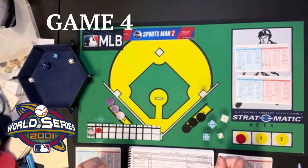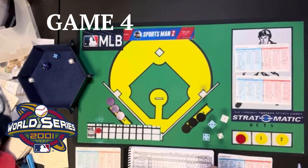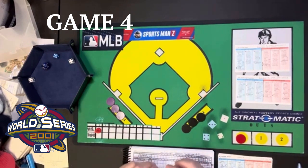I'm here with game four of the 2001 World Series between the Diamondbacks and the Yankees. As I've said before, and it applies to this game just like the other games, I am using the actual starting lineups from each team for each game and the actual starting pitchers from each game for each team. So, with that having been said, we're going to get underway.